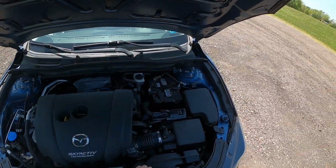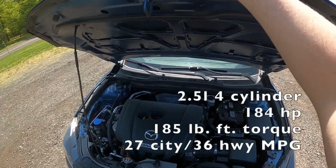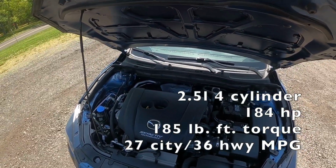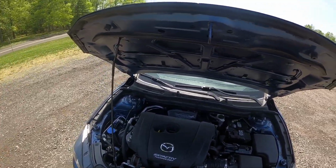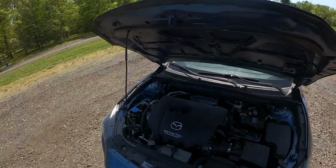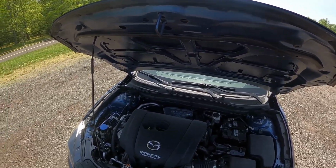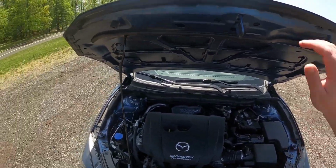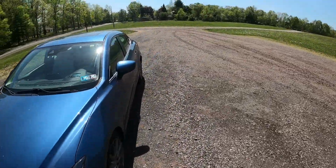All right. Pretty heavy hood. It does have a hood prop, and this is the 2.5 liter 4-cylinder. It makes 184 horsepower and 185 pound-feet of torque, which is actually pretty powerful for a compact car, especially back in the mid 2010s, when this car was new. It's actually the same engine in the Mazda 6, which is a bigger car than this. So pretty good power. It is paired to a 6-speed automatic, but we'll close up the hood here. All right, let's hop in.